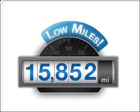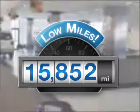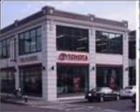Imagine yourself in this 2010 Mercedes-Benz GLK Class. If you're looking for an automobile with great attributes, look no further. Low mileage is an important factor in your purchase, and this vehicle delivers a low odometer reading with a reliable six-cylinder engine connected to a smooth shifting automatic transmission.